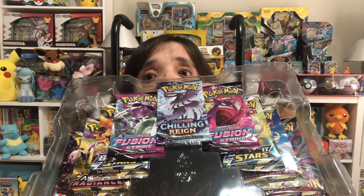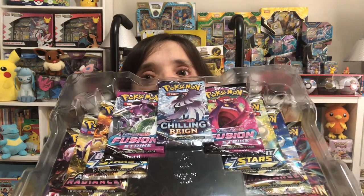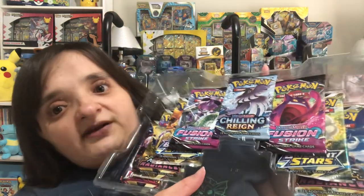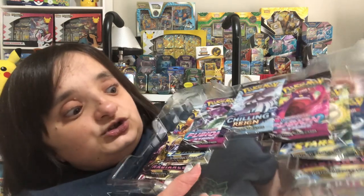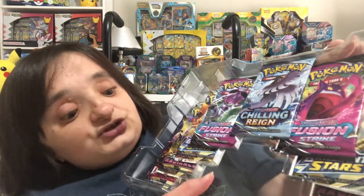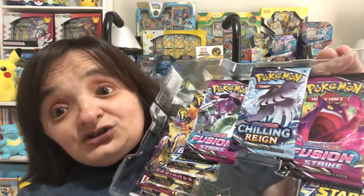Whoa! Now that is excellent packaging, craftsmanship. That's the word I was looking for. So we have a Chilling Rain, 2 Fusion Strikes, 2 Brilliant Stars, 2 Astral Radiance, and 2 Lost Origin. Wow, that is a great variety. And let's get into this. Let's just kind of do this as a sandwich as they presented it. So we're gonna save Chilling Rain for the middle.